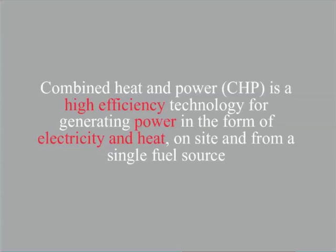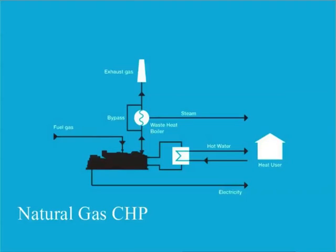If we were to enter a question into Google as to what combined heat and power is, essentially we would get this response: CHP is a high efficiency technology for generating power, usually in the form of electricity and heat on-site from a single fuel source. What do we mean by that? Essentially, applying a fuel source to a reciprocating gas engine, the rotational moment of that engine drives a generator to produce electricity that can be used on-site or exported to a local grid.